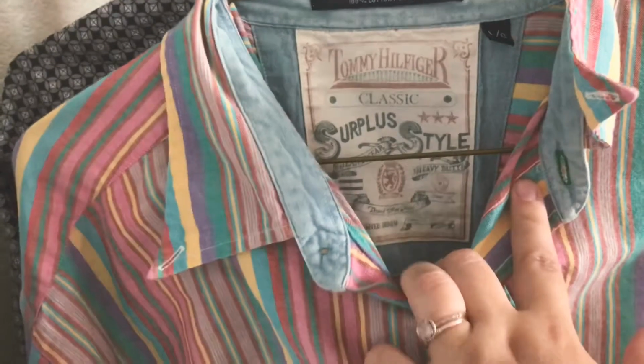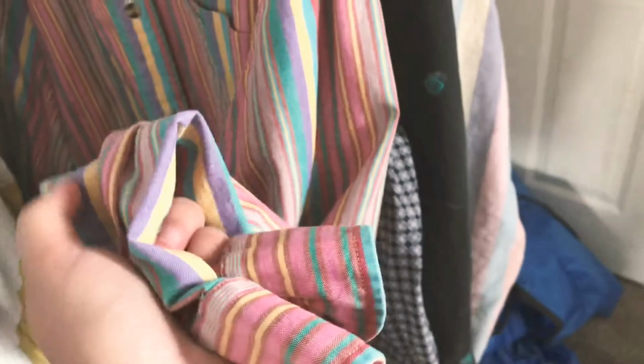Here is a Tommy Hilfiger size large, surplus style vintage, has the little logo right here. Very colorful. This one's probably my favorite. Here is an Equipment size large. Cool design again, regular buttons.